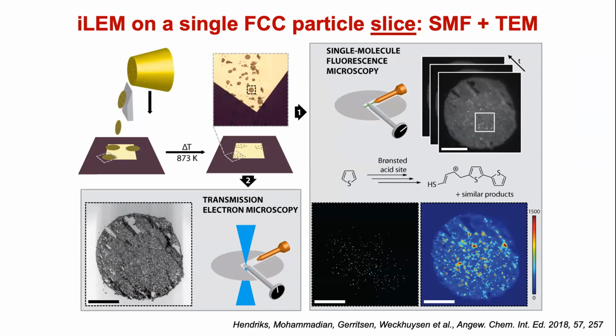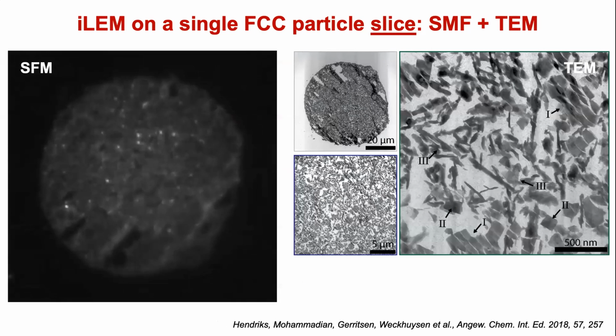The whole trick is beam damage. It means that you first have to do the fluorescence and then the electron microscopy. If you do the electron microscopy first, there is no fluorescence anymore because you have just damaged everything. So here I show you on the left flashes, single fluorescence microscopy on an FCC part. On the right, I show you electron microscopy.